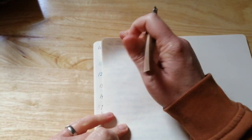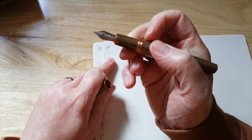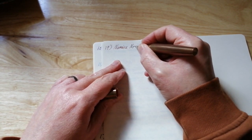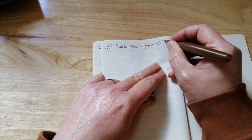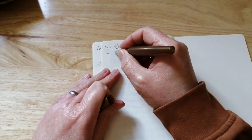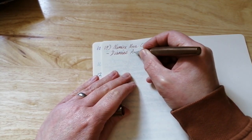Where are we? 18, 19. And yeah, really lovely solid copper fountain pen. Brilliant, very heavy though. And this nib is really, really wonderful. It's a fine steel nib, and, trying to work out. Yep, it is definitely a Bock steel nib, and it writes so well. And the ink that I paired this pen with is Diamine Ancient Copper.